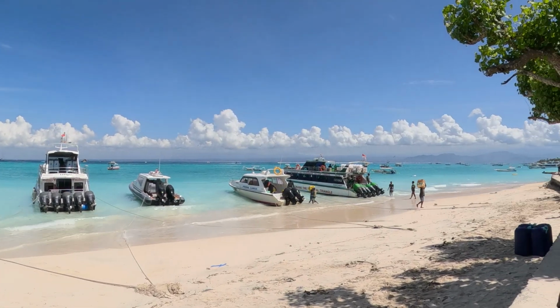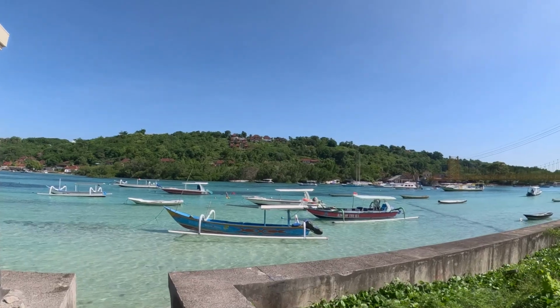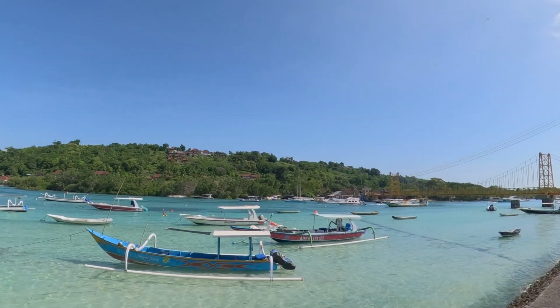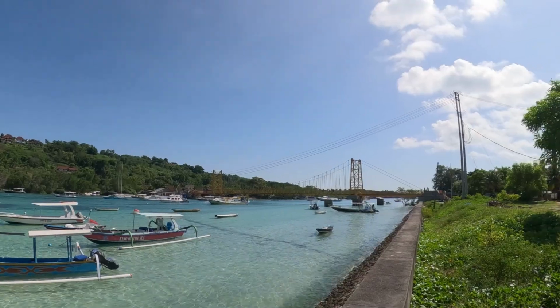Ceningan is a very small island, right next to Lembongan, separated by a very narrow, very shallow strip of water. Everything that comes across to Ceningan pretty much has to come across on a boat, and anything that's going onto the island, including you and me, have to come across the yellow bridge. Let's go and have a look.